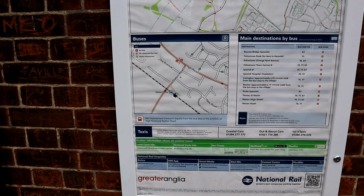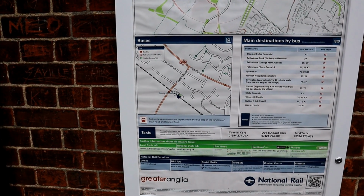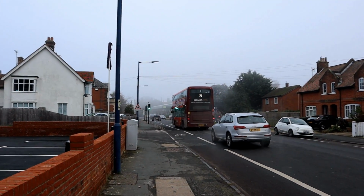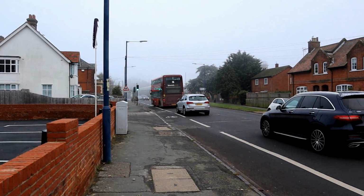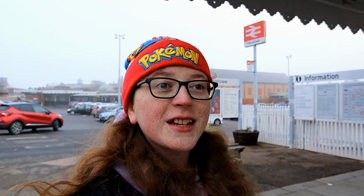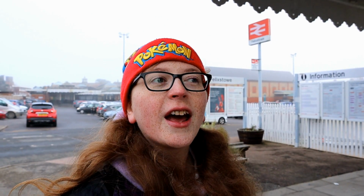I'll take a walk and see if I can maybe get a bus into Felixstowe. Thanks to that wonderful bus, I am now in Felixstowe, right next to the station. Well, thanks to the buses that I so often malign, I am now at Felixstowe railway station fairly quickly, actually.